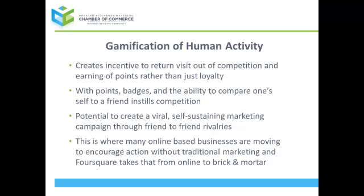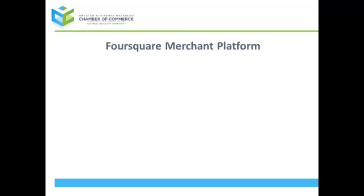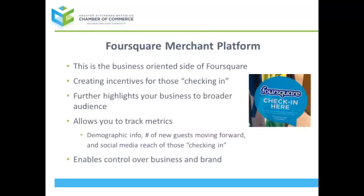This is where the strength in Foursquare is for your average business. That's why Foursquare created the merchant platform where you can actually go in and claim your cafe, your galleries, anything. You can actually claim your location, so you can create incentives for people checking in.